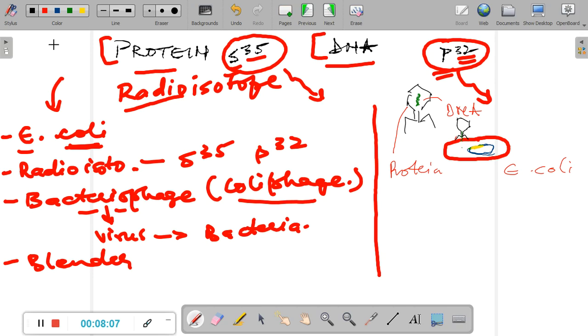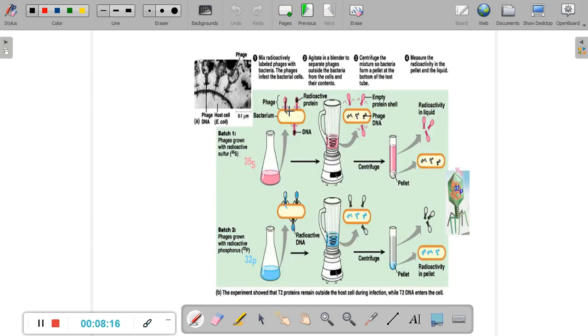Now, taking all of this information into account, Hershey and Chase designed this amazing experiment. Before we proceed, we will see what they did. They designed two different types of virus. First of all, let us not get into the image right away, rather let us just have a look here. What we are going to do is use this particular part.